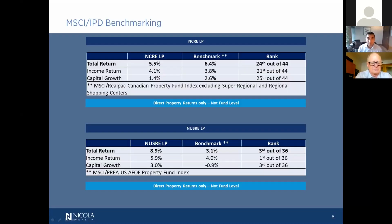But it's also important not to forget that people also make a difference. And I know I keep saying this, but our Nicola Wealth Real Estate team, we've got 32 people on our team, they played a vital role in achieving these rent results. So now I think we're going to put on the screen here.